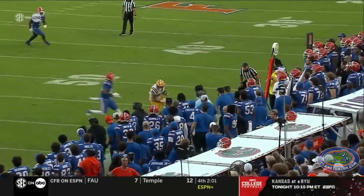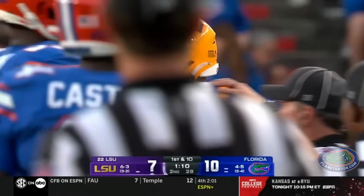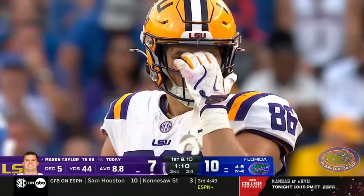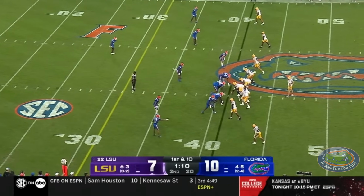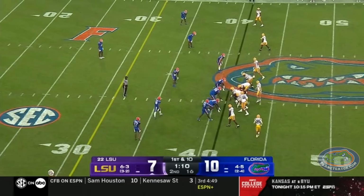Same play as we saw a few minutes ago. Kyron Lacey's to that side as the outside receiver, runs kind of a skinny post, and Taylor at his tight end position runs an out cut. Gators have done a good job. Lacey has no catches at this point. Gators bending, but trying not to break here late second quarter.